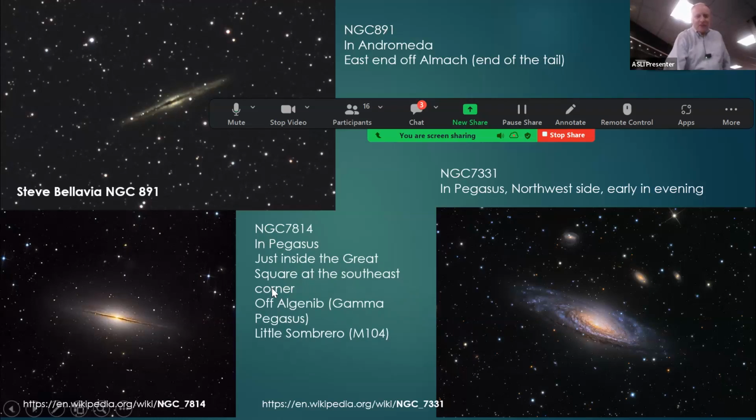And this object here in the lower left is NGC 7814, just inside the Great Square on the southeast corner off the star Algenib, which is Gamma Pegasi. It's known as the Little Sombrero. You need darker skies to find this, I think, but it's a fun object to hunt down. If you look at the Great Square of Pegasus on the bottom left, just inside is the Little Sombrero.